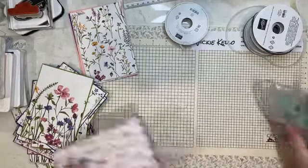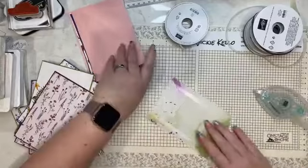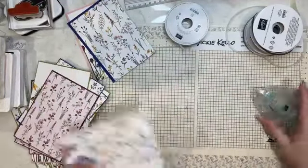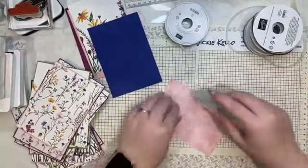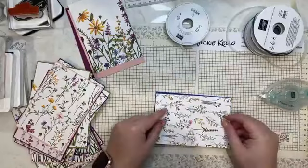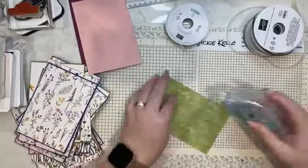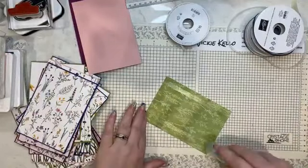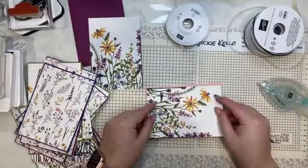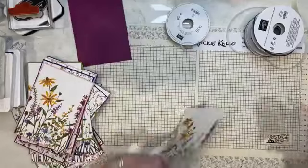Alright, I have a feeling that I'm going to run out of seal before I've glued these to the card bases. But that's okay. This will make 30 cards, I think. Yeah, because the DSP would have given us 30 pieces. The card stock would have given us 32, which is why we've got 2 pieces of cardstock left over.